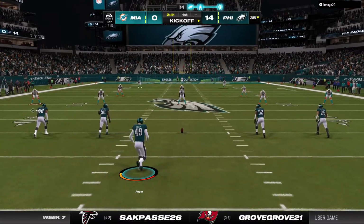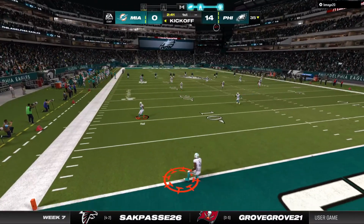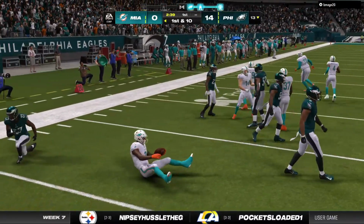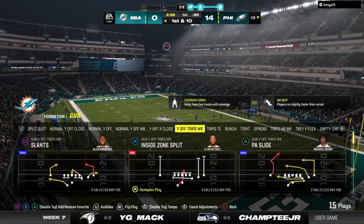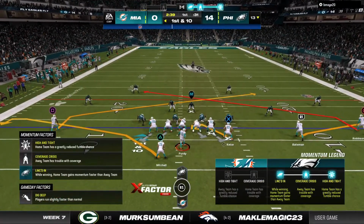The kickoff team on the field now as they will send this one away. This taken in at the goal line. And he's only going to make it to the 13-yard line and no further. First down Miami as they get set to start the drive.